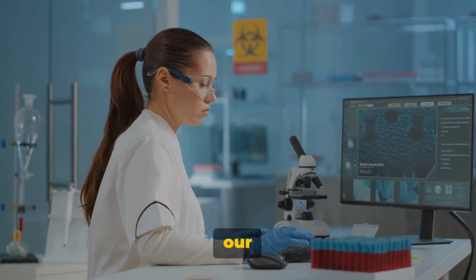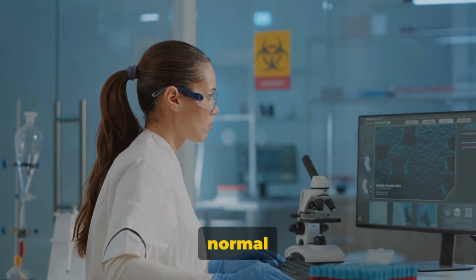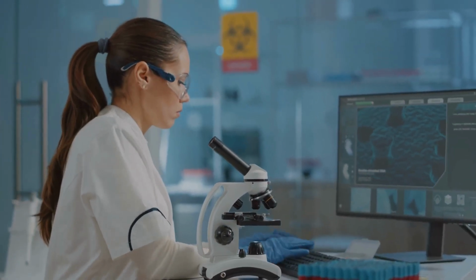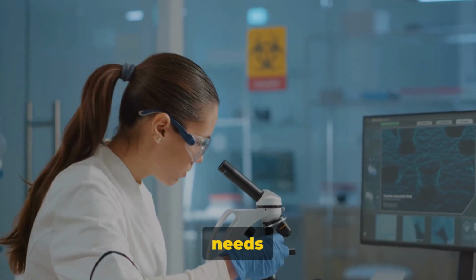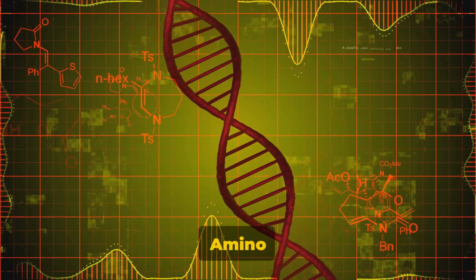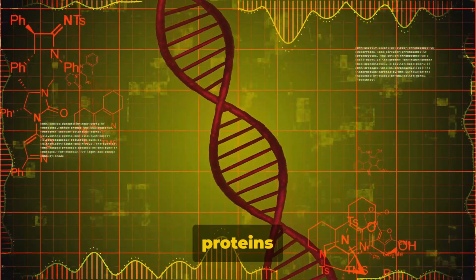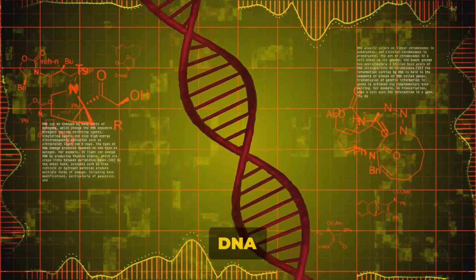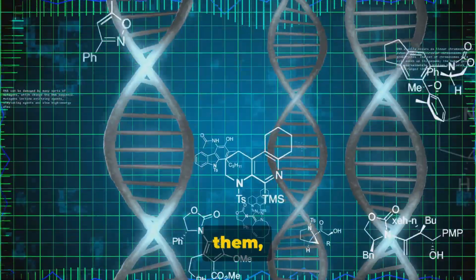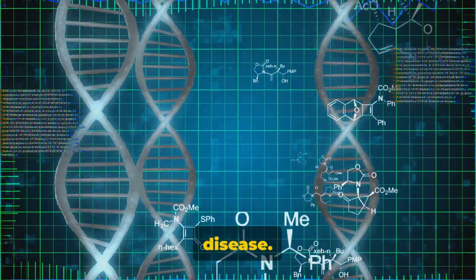Well, the DNA in our cells is constantly under attack, from environmental factors, from the normal wear and tear of life, even from the byproducts of our own metabolism. To stay healthy, our DNA needs to be repaired and maintained. And that's where amino acids come in. Amino acids are a key part of the DNA repair process. They help form the proteins that recognize and repair DNA damage, ensuring our genetic material remains intact. Without them, our DNA could accumulate errors, leading to cell dysfunction and disease.